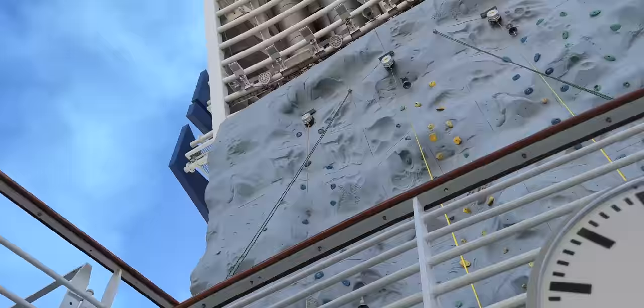If you fell off the rock wall, you might fall right into the water. Probably not. I'm sure they have precautions.